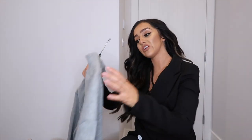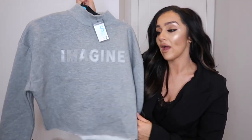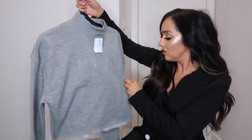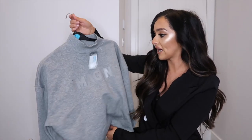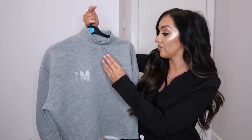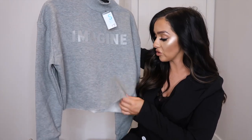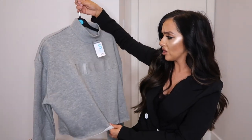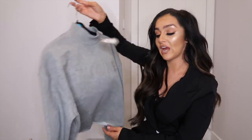And then the last sweater that I picked up was this one, and it's slightly different. It's got a high neck, it's grey, and it says Imagine on it. I just like this again. I thought it was really simple, really casual for every day, and I think sewn up this would look quite nice. It was only £7. I got it in a size 10 to 12. And yeah, quite like that. It's raw edge at the bottom as well. I don't know if it's cropped. I think maybe because I got it in a bigger size it won't be so cropped, but we'll see how that fits.